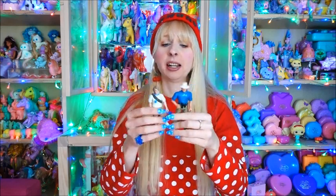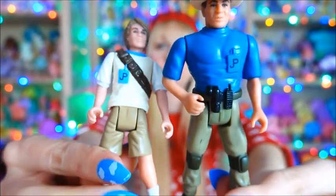Yeah, you saw that I found 4 Jurassic Park figures. Here they are again. It's Dr. Alan Grant. It's Tim Murphy, both from 1993, so from the first Jurassic Park. My line was made by Kenner.